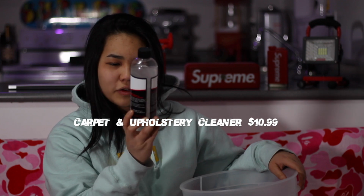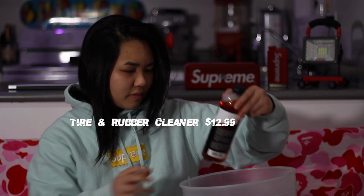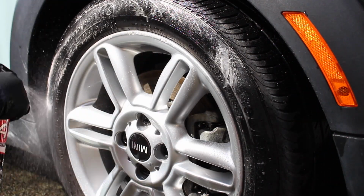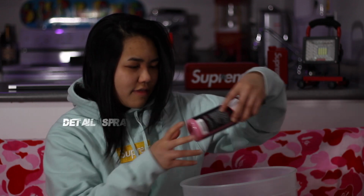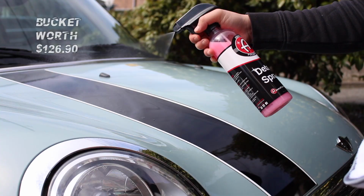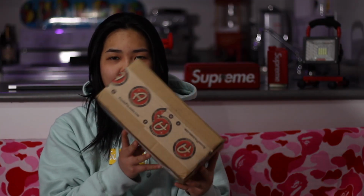Some carpet and upholstery cleaner. They sent me some H2O garden gloss. I got another bottle of tire and rubber cleaner. This is the 16-ounce. And then I got some detailing spray, which I am really excited to use. Okay, so moving on to the next package.